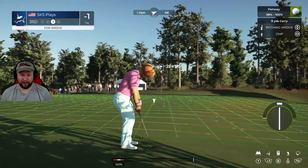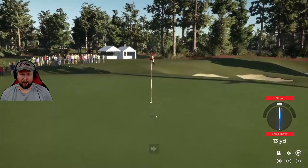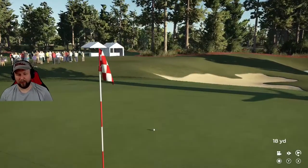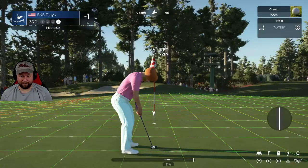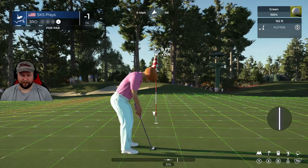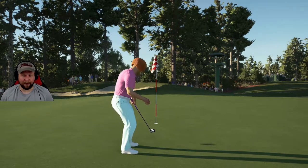Try to go put this one right in. Roll. Stop. If I had hit it more to the left, it could have rolled right in to save par. Good looking putt. We'll take that par.